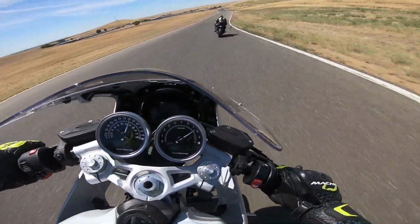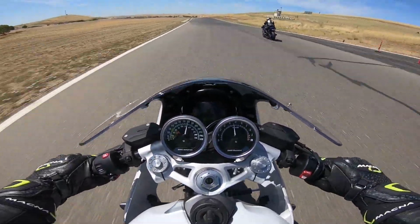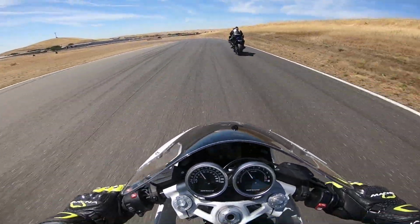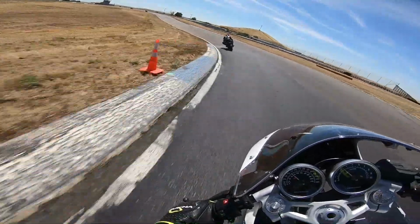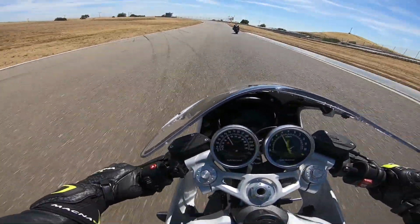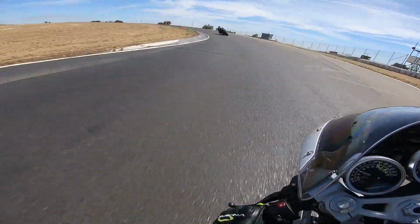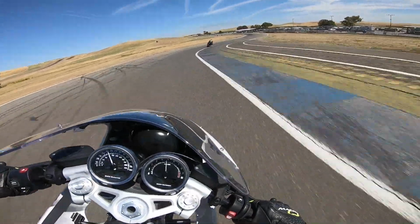All right, trying to find the shifter. Shit. So it's more to the outside of my toe than the inside of my toe. So my toe was pointing a little bit further in. There's my picture. I'm so happy, guys.